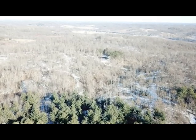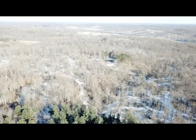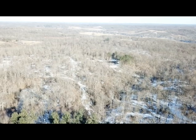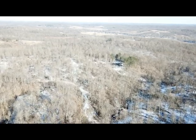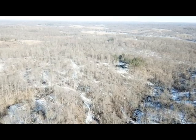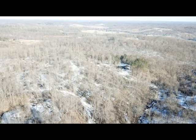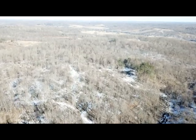As you can see off in the distance, there is agriculture, ag land. It's primarily planted in corn. Every now and then they will plant soybeans, but those are the only two crops that are planted here. And this year, I'm not sure what they're going to plant, but last year it was corn.